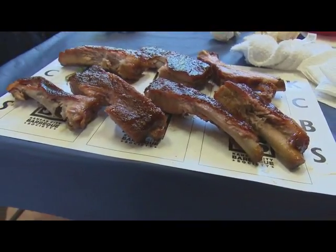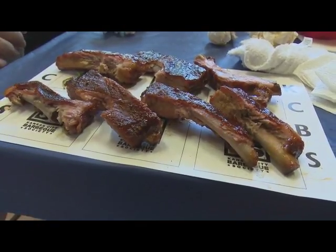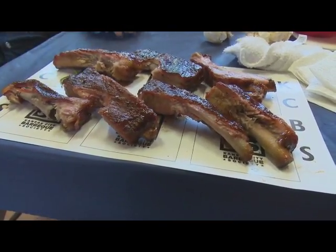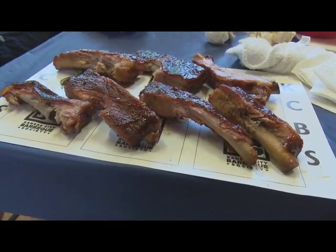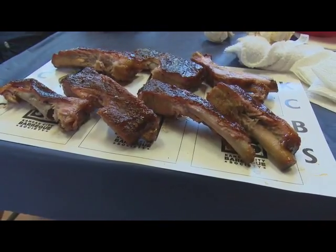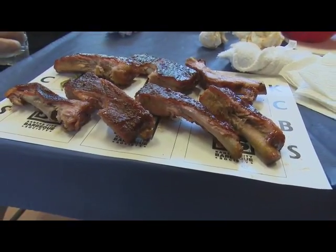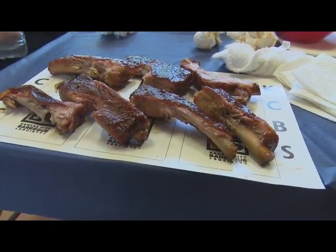I thought the first and second rib were a little tough. Second one had some good flavor. Third rib was real good. Fourth rib was a little overcooked. Fifth rib I thought was the best one of the bunch. And sixth and seventh rib were just slightly overcooked. They had good flavor, but they were just a little overcooked.